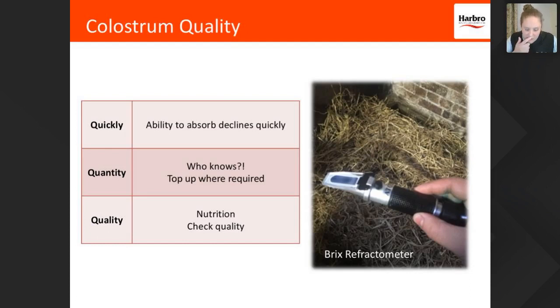Finally, I would really encourage everybody to get hold of one of these bits of kit on the right. A Brix refractometer is superb, so easy to use. You just get a little pipette, you put a couple of drops on that little blue tab at the end, and then you look through the end and it tells you how good your colostrum is. Top-notch bit of kit.